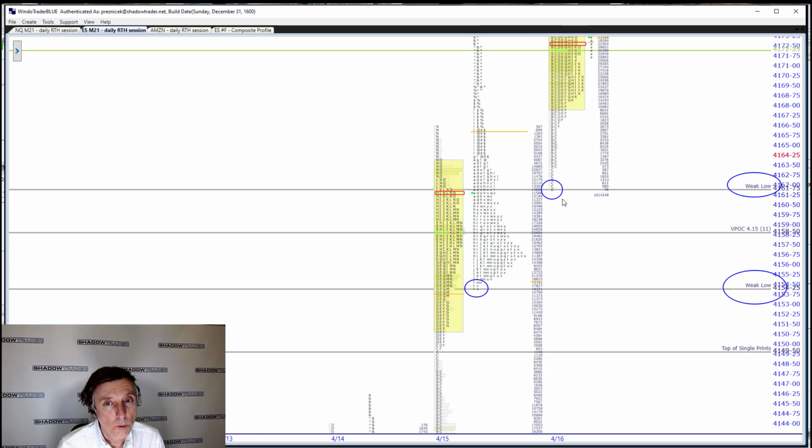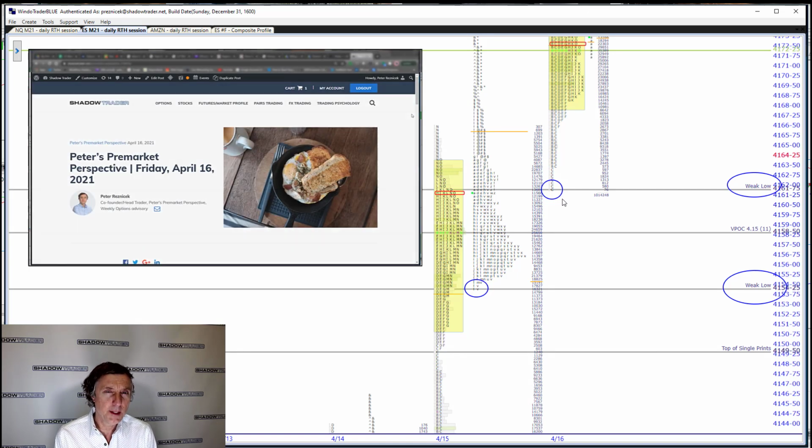What is a weak low? Remember, a weak low is not the same thing as a poor low. A poor low is a structural deficiency where the low has a lack of excess. Again, all of these terms are defined on my website at ShadowTrader.net.